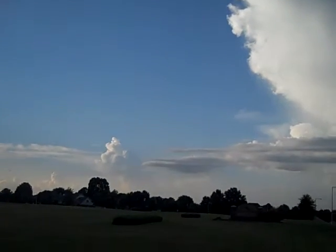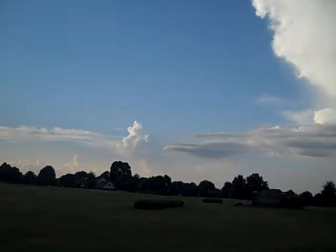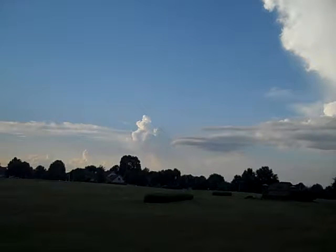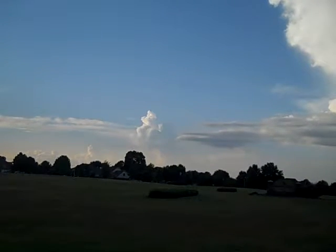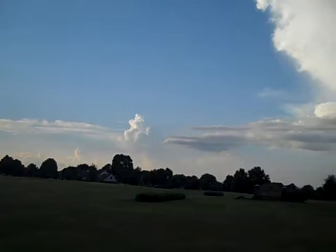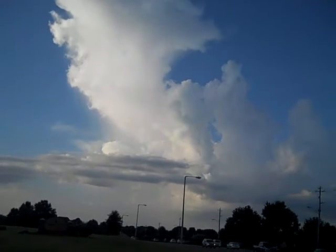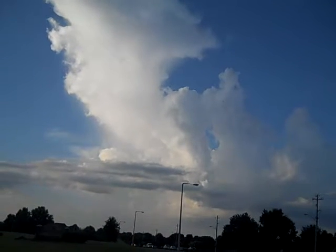That one further to the northwest looks similar. That's probably a good 40 to 50 miles off. Again, another localized pop-up thunderstorm. Here in the south, we get a lot of pop-up thunderstorms. Air mass thunderstorms is another term for them.